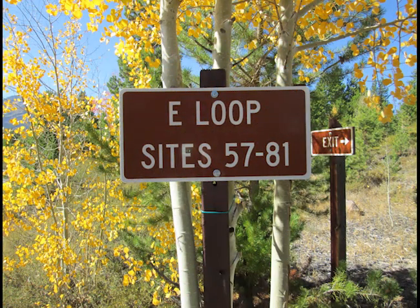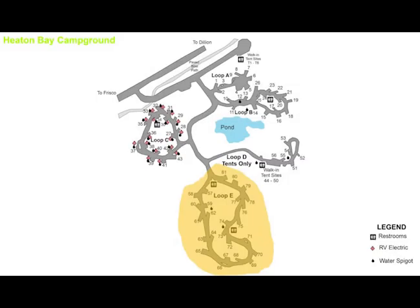The E Loop is furthest from the entrance, closest to Lake Dillon, and is the largest loop with 25 campsites, two water hydrants, and two vault toilets.